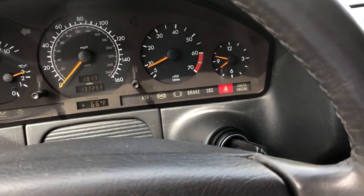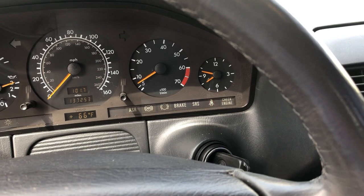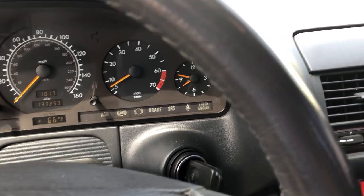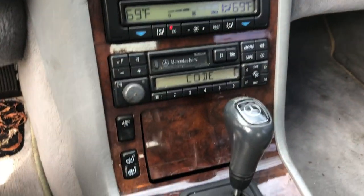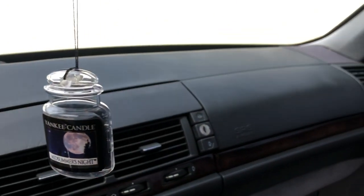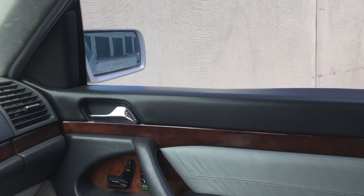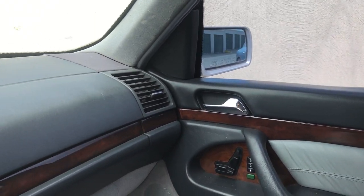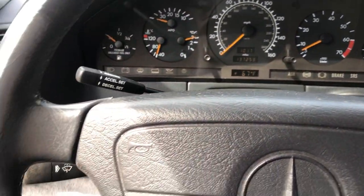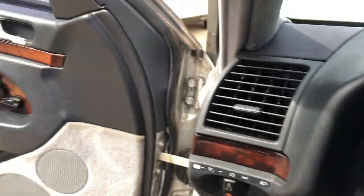Okay, but this car idles so smoothly, so brilliantly. The only problem, she's stuck in limp mode. I'm getting the error message that says incorrect gear ratio. So I think she needs a transmission or yet another conductor plate. I just don't know, okay? These are amazing cars. We're gonna let her idle too.